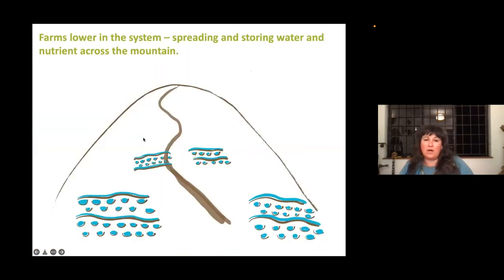And then of course we started with Evelina's farm, but then the idea was to spread out. So we talked about primary swales, and then in our team, we talked about secondary swales. The secondary swales are the ones that are on the individual farms. So here we have the primary swales, but now we're working with individual farmers to design their own farms.